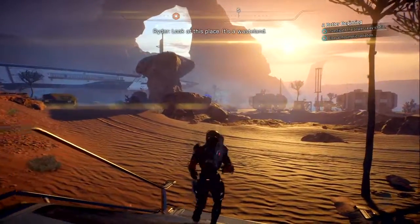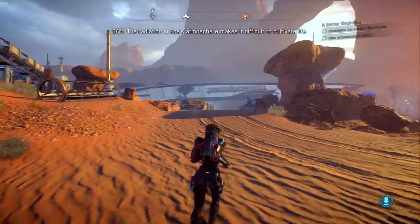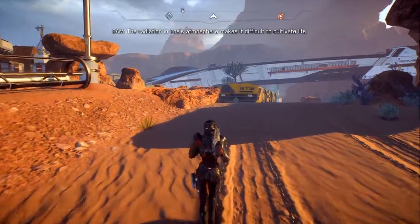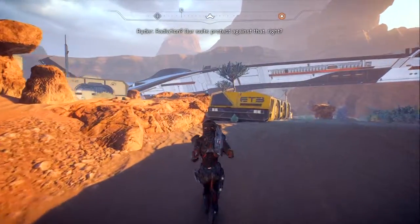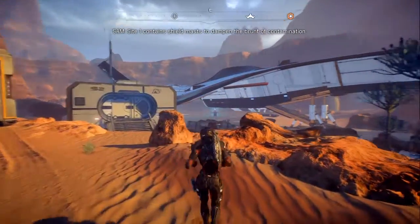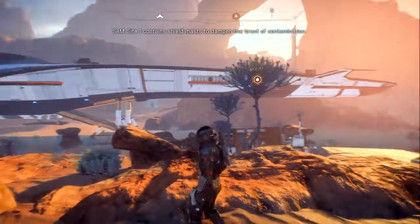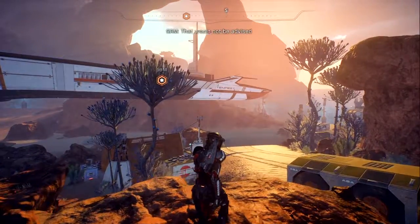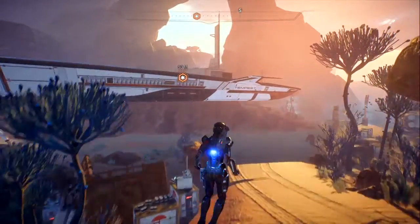Look at this place. It's a wasteland. The radiation in Eos's atmosphere makes it difficult to cultivate life. Radiation? Our suits protect against that, right? Site 1 contains shield masts to dampen the brunt of contamination. But if we go outside Site 1's perimeter? That would not be advised.